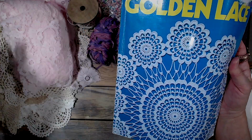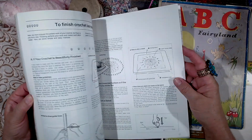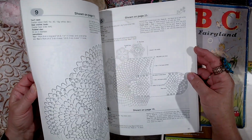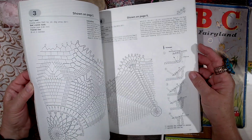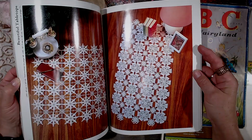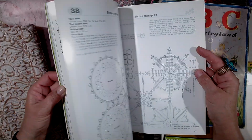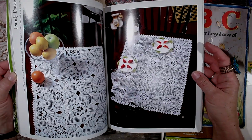Right, my next book is this one, Golden Lace, and this is all the instructions you need for those doilies I've just been showing you. There's so many in here. I have made a doily in the past, and that was quite a while ago, but there's some gorgeous doily patterns in here. Absolutely gorgeous. And you know, each little motif is just so much work.